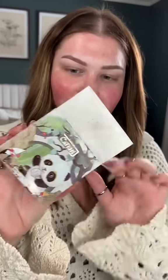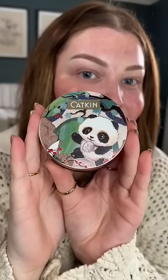Finally try a cushion foundation. The one that I picked up is from a brand called CATKIN. And for $30, this is such adorable packaging. It doesn't feel luxurious. It's not heavy or anything like that. But the little details, like, that's just beautiful.